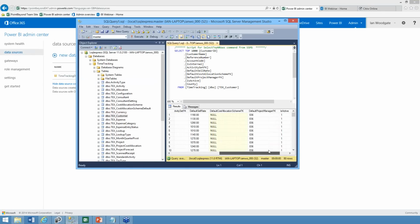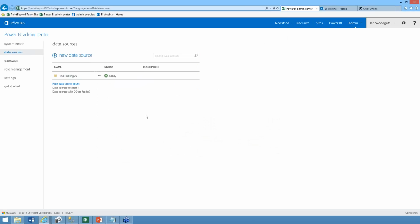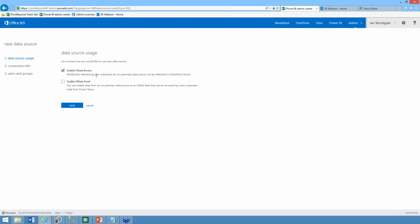So, pretty vanilla stuff. The interesting thing now is that in order to connect to that data source which is running locally, I'm going to do that using the Power BI Admin Center, so from within the cloud, going back through my data management gateway. So we just come in here, and we go New Data Source. At the moment it supports SQL, Oracle, or Power Query. I'm going to go for SQL Server.